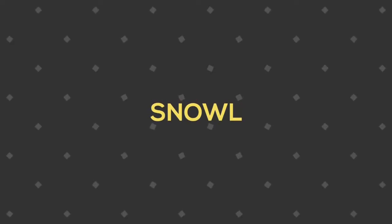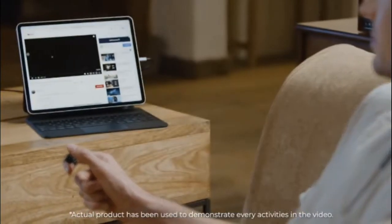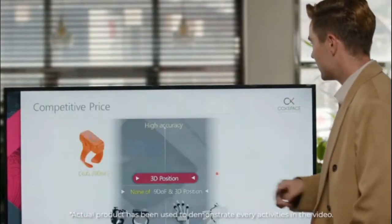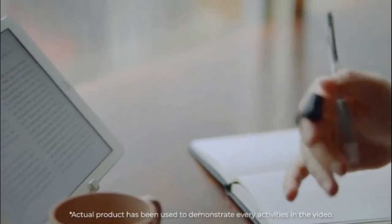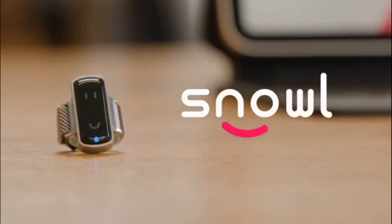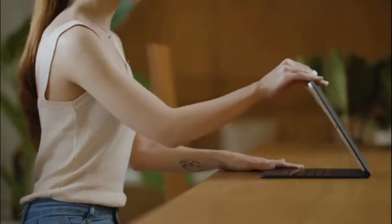Next on the line is another futuristic ring gadget that will definitely wow you and your friends, as well as get the job done perfectly as it should. This is called SNOWL, the world's first virtual gesture controlled mouse. This is again a gadget designed as a ring for your finger, which you can use to operate as a mouse, trackpad, or even like a joystick or a VR handset, making sure all your tasks are done efficiently as well as contactless.